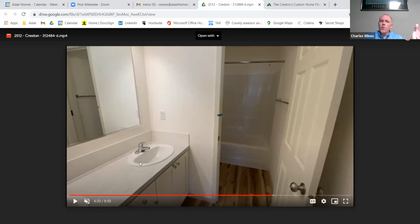You can only go under mount if you have a hard surface, so we left top mount sinks in here. The cabinets are upgraded to the painted white right here. But we did leave a standard tub shower in here, which is just a curtain rod. We've got options to add sliding doors if you want that added on a tub shower. And I haven't pointed out, but we've got interior door options. The customers left these at our standard, which is a 6-panel door.